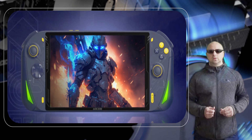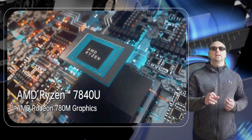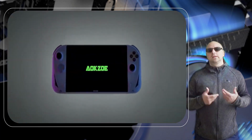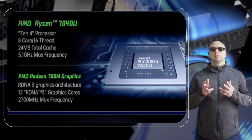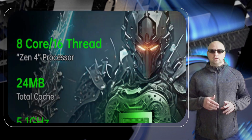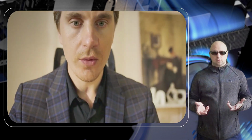Hi. The AOKZOE A1 Pro is a handheld gaming PC with an 8-inch, 1920 by 1200 pixel display, an AMD processor, and support for up to 64 GB of RAM. What makes the new model different is that it's powered by an AMD Ryzen 7 7840U processor with Radeon 780M mobile graphics, which should bring a serious boost in performance for gaming and other tasks.